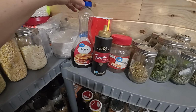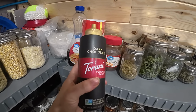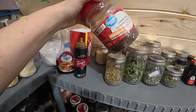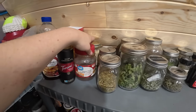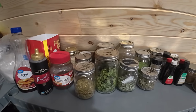Got some fake syrup and then some dark chocolate. I call this the fancy chocolate to go into any drinks you want to make. Some coffee powder. So we actually have a muffin that this goes in, is what we've been slowly using it for. And these are kind of mostly just some herbs, a couple bit of baking things over on that end.